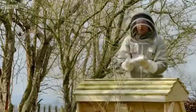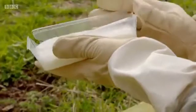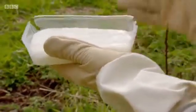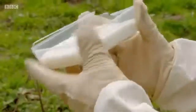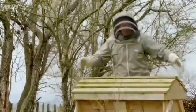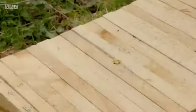This is the fondant, which you can buy from bee suppliers, and fundamentally, it's icing sugar, mixed up into a paste. And that's perfect for them. It will give them all the energy they need. So I'll take the top off, like that.